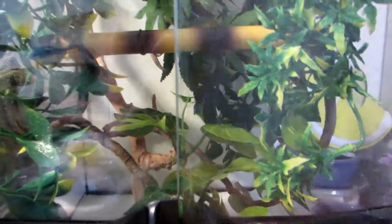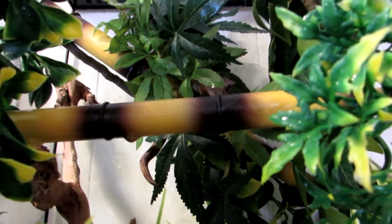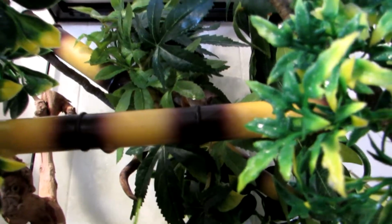And I don't know if you'll be able to see him that well because he's actually kind of hidden, but let's see if we can get him. He's right there. He's sleeping actually because they are nocturnal. He's much more active at night. So he is sleeping right now. I'm not going to bother him or take him out right now, but this is his current setup.